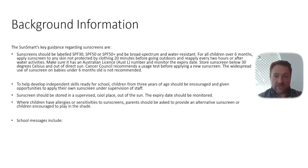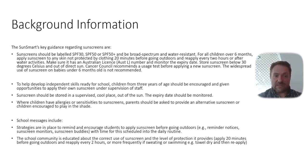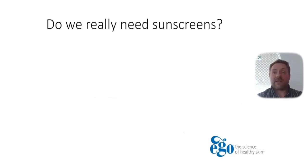The school messages that I could find include: strategies are in place to remind and encourage students to apply sunscreen before going outdoors. Reminder notices, sunscreen monitors, sunscreen buddies, with time for this activity scheduled into the daily routine. The school community is educated about the correct use of sunscreens and the level of protection it provides. Apply 20 minutes before going outdoors and reapply every 2 hours, or more frequently if sweating or swimming, towel dry and then reapply. So this is what I could find in terms of what the messages should be, are encouraged to be in the school and childcare environments, which I thought was great.